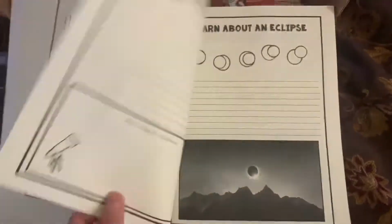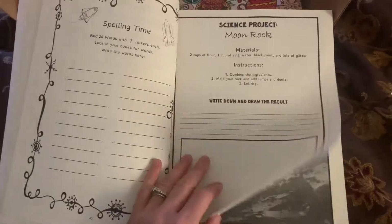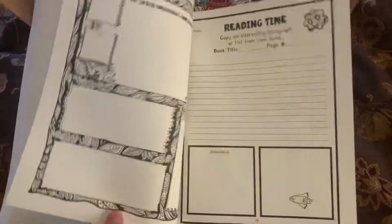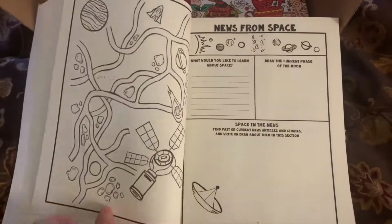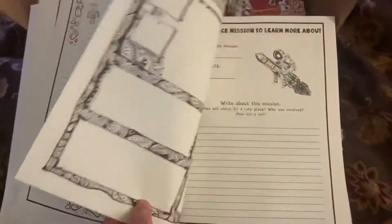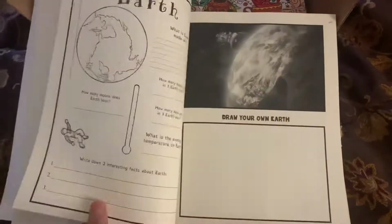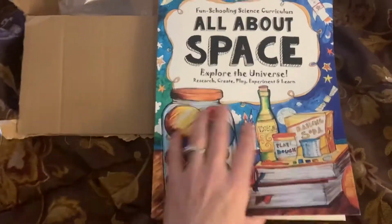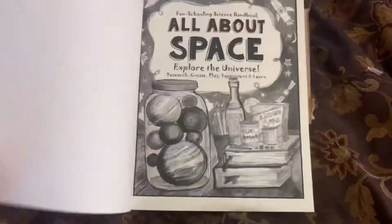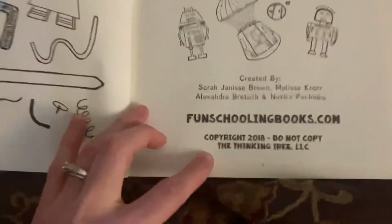And so I just wanted to give you a sneak peek at this book. And these books are from FunSchooling.com. You can order them from their website, and some of them are on Amazon, which is where I got these 2 books. They're made by, FunSchooling curriculum made by Thinking Tree. Where does it say it at the beginning? I think it says it here. Yeah, right here.